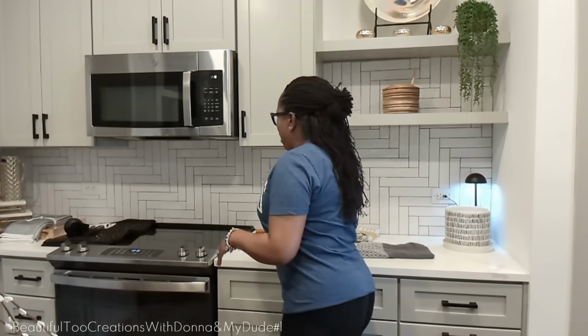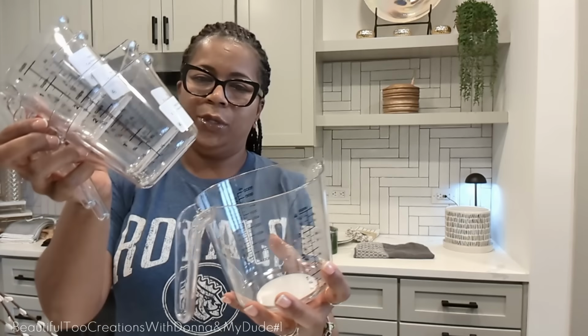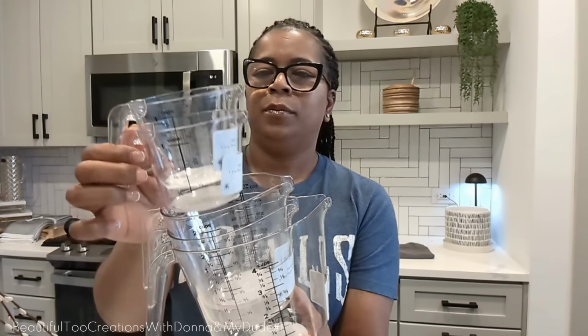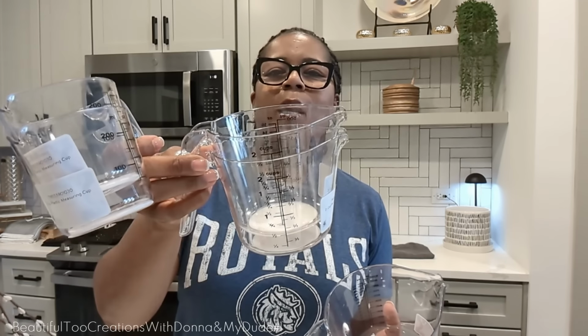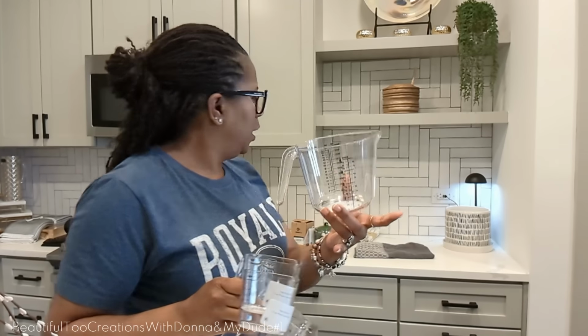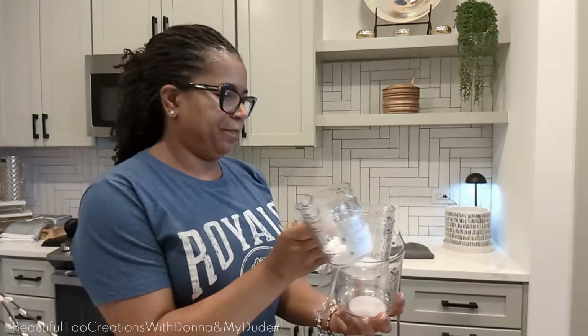And then I just purchased some little regular plastic measuring cups. Sometimes when I'm measuring certain things, I need two 1-cup measuring cups or two 2-cup measuring cups. So I got two of the 2 cups and two of the 1 cups. And then this is the 4-cup. All right.